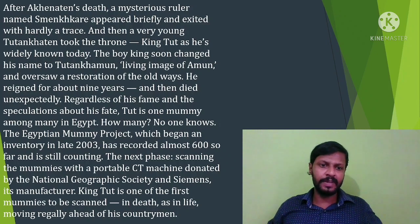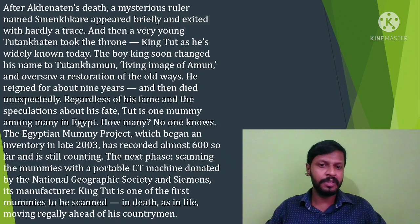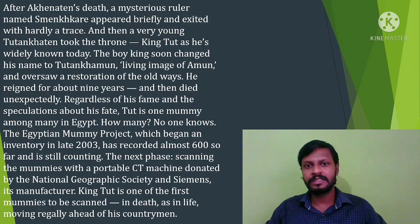Regardless of his fame and the speculations about his fate, Tut is one mummy among many in Egypt. So, away from the speculations about his death, he is one of the mummies found in Egypt. How many? No one knows. The Egyptian Mummy Project, which began an inventory in late 2003, has recorded almost 600 so far and is still counting. So people are still searching, and by the time it was written, nearly 600 mummies had been found in Egypt, and the most popular one is the tomb of King Tut.